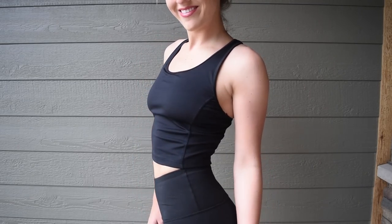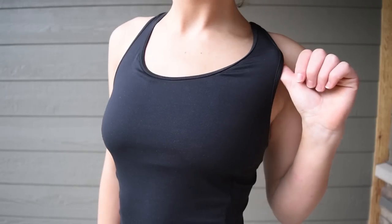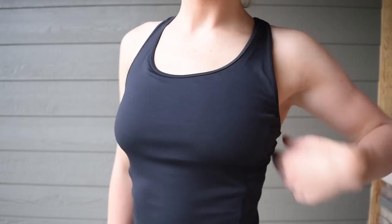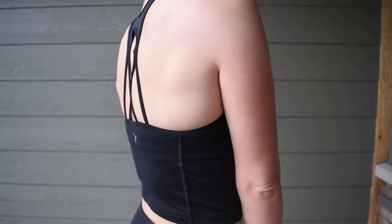It's made from a light and breathable, almost jersey material. Pretty much everything from Old Navy is made from primarily polyester with a little bit of spandex, unless I otherwise specify, which they call their Go Dry technology, which is supposed to be comfortable and moisture wicking.